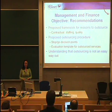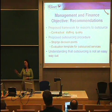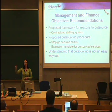Our proposed outsourcing procedure has 2 parts. It's got basically a flow diagram and different stop-go decision points depending on different things in it. But it also has what do you do if the answer is stop, as well as what do you do if the answer is go. Because it's very easy in a linear procedure to go, that clears that step, next. But what happens if it doesn't clear a step? Where do you go in your procedure then?